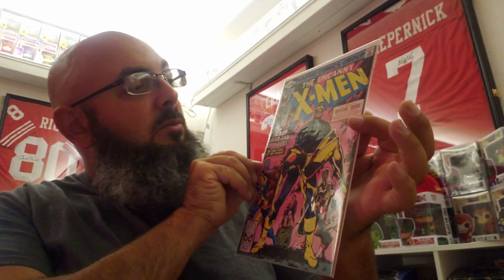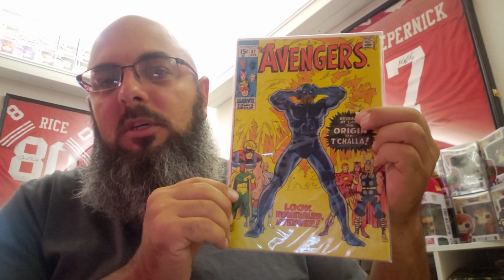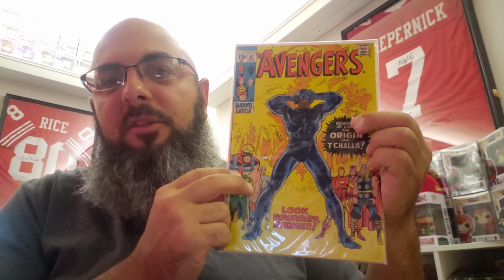And then X-Men 136. Another one that filled in a gap in my run. This was a cool book that nobody else seemed to want to jump on. So I just went ahead and bought it because I thought it was a cool Black Panther book.